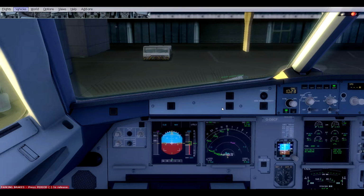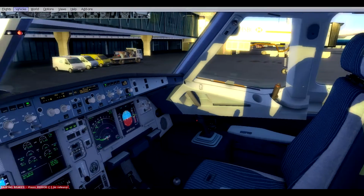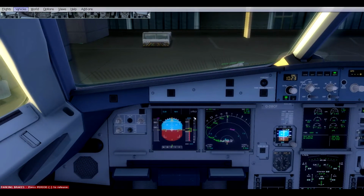Fab. Which direction do we need to push? Oh, we have to wait. I don't know. I think we can push that way, which is what we're going to do. So that'd be after start checklist. Nose right.